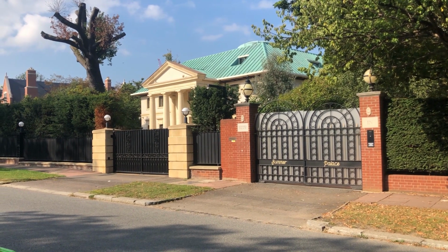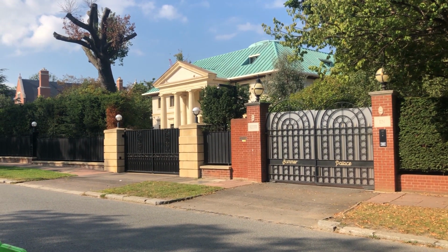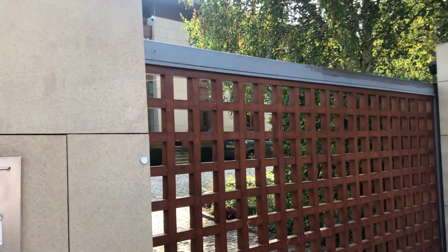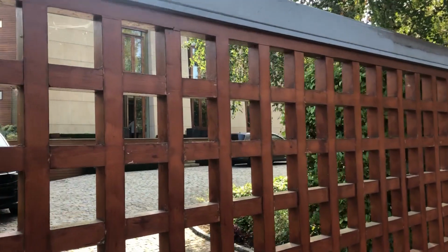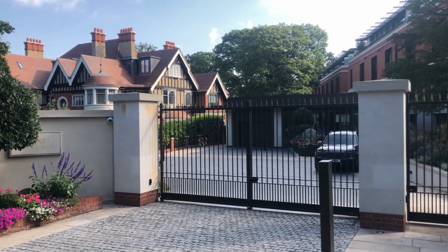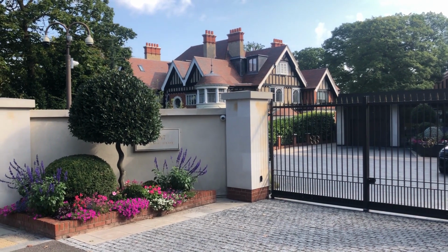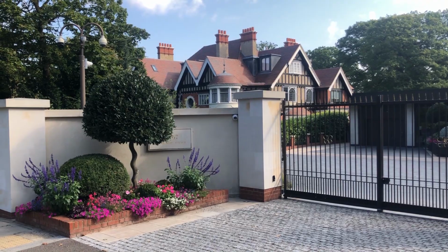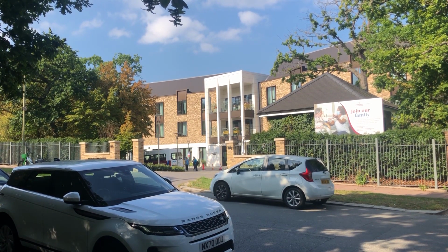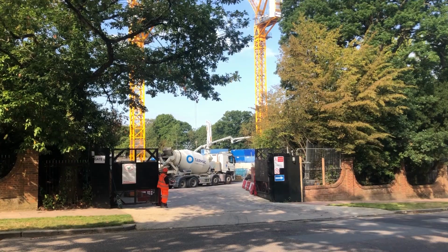And Bishop's Avenue has a lot of properties, but you can't generally see them. They're all quite set back from the road. And it's a rare old property that you can actually see into, like this one. Or this one. And this is an example of an old people's home. For very rich old people.